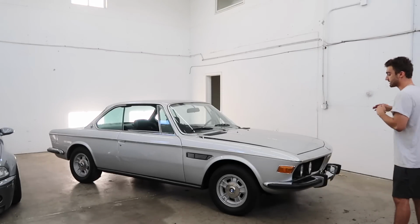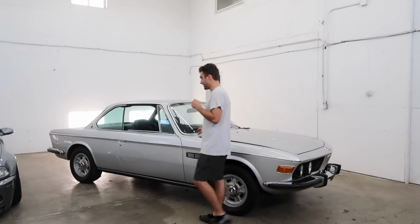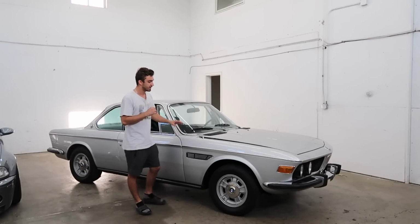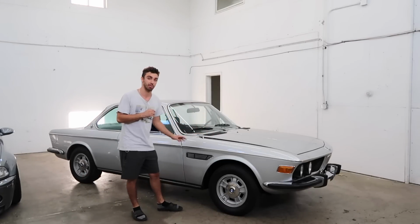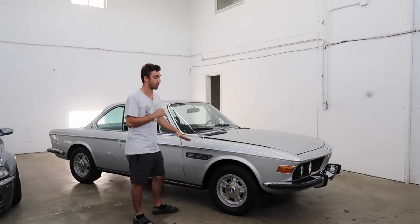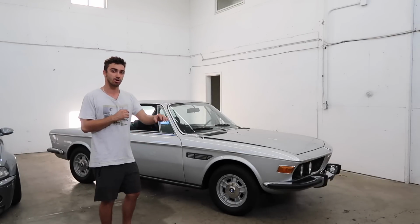But anyway, this car is finished in a beautiful Polaris silver, same as my E28, same as my E24. I have a lot of Polaris cars right now, but it's obviously refinished, repainted. It would be pretty impossible to find an E9 that has not been repainted in today's day and age, and if it hasn't been repainted, it's probably because it's rotting into the ground somewhere, because almost all these cars have had resprays. But what's cool about this car, otherwise, is it's all original.